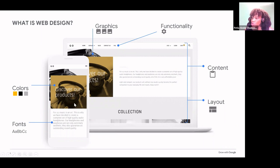And so you should be familiar with the overall look and feel and the sections of most websites. They usually have a header and of course a footer, which is the bottom section of the website. And the footer usually includes important links like contact information and your copyright information.